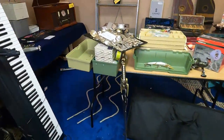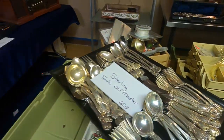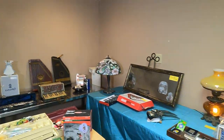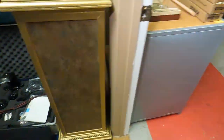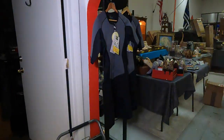All right. That's the Sterling Towle Old Master set, and it is heavy. This is our, we're not set up yet. You'll see a lot of this on Saturday. You'll be able to maybe take some preview. Got all kinds of really wicked stuff for our Tuesday sale. Okay, so don't tell anybody I gave you a sneak preview. There's even more stuff in there.